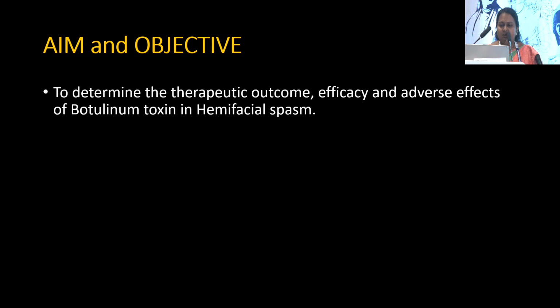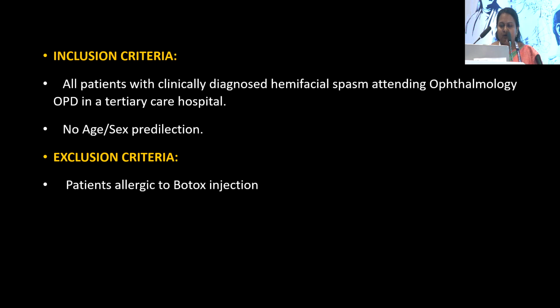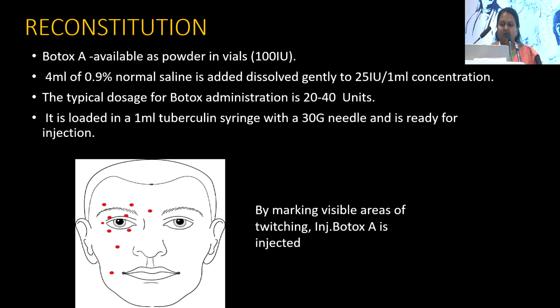The aim of the study is to determine the therapeutic outcome, efficacy and adverse effects of injection BOTOX in hemifacial spasm. The study design is a prospective cohort study conducted in a Government Medical College in Tamil Nadu, followed for 5 years. All patients with hemifacial spasm, after getting a neurological opinion, were included in the study. After collecting socio-demographic details and neuro-ophthalmic evaluations, an MRI brain was taken to rule out the primary cause, that is, a vessel compressing the facial nerve.